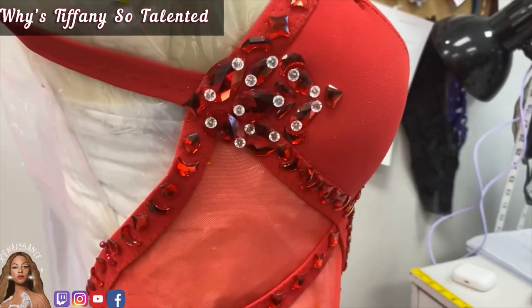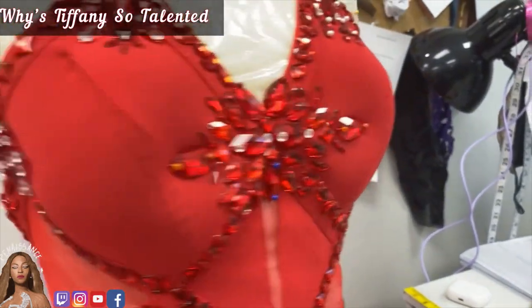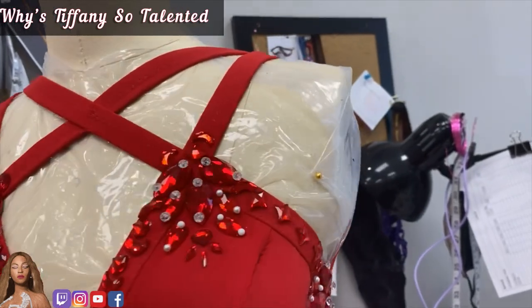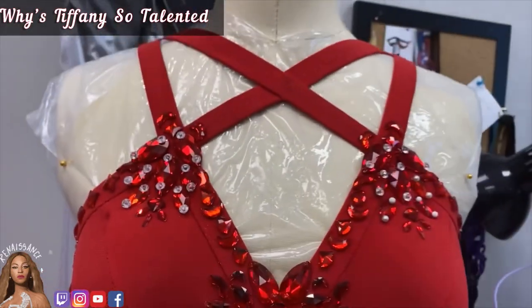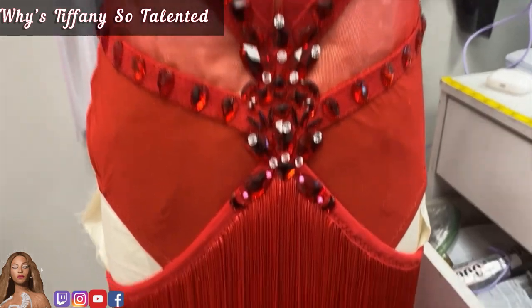I like this one here that kind of shoots off the side of the bust. This one. I don't know what I'm going to do with these straps though at the top. Maybe I'll just use these moons to fill it in. We shall see. But it's cute. It's starting to give the Beyonce vibes.